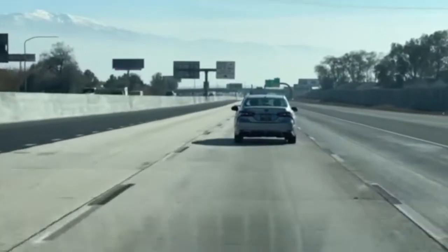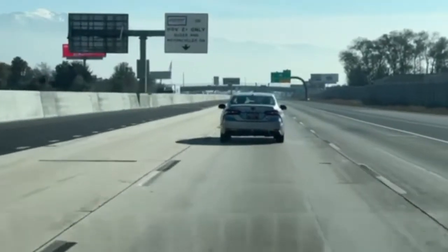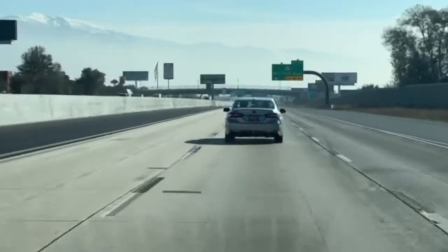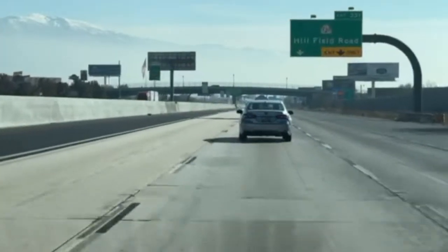Okay, now we're moving to the middle lane. We were driving the whole time from the first lane. Moving to the middle lane can give you guys a bit more traction, to see what's going on here. Now you've got three variables.